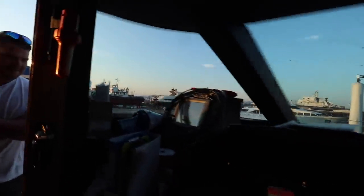Question for you guys, which flag do you fly when you require a tug? Zulu. And then we've got the Giminator on the dock. She looks like she's doing a time lapse or a video. Maybe for this video, who knows?